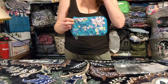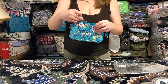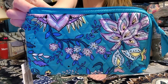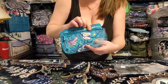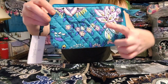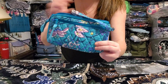Next item I picked up was the factory style RFID slim wristlet in Peacock Garden. So on the front you just have the fabric, and I love the colors in this pattern. And on the back this piece of fabric wraps around as well. So on the front, it's right side up, and then on the back, it's upside down. But right there's a little peacock head, so it's upside down on the back.